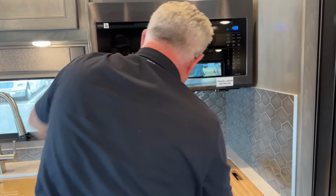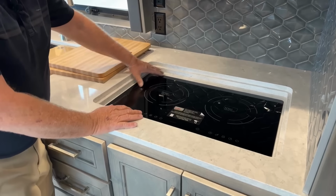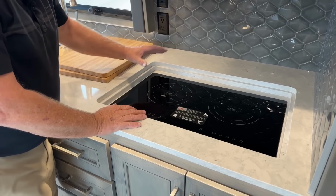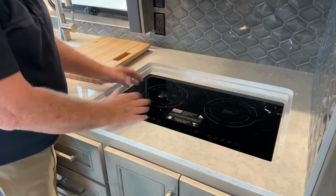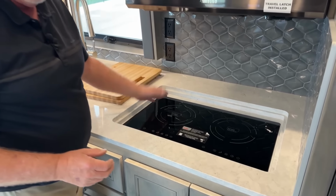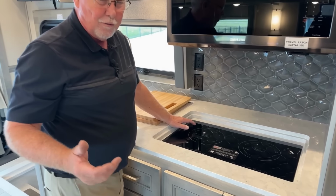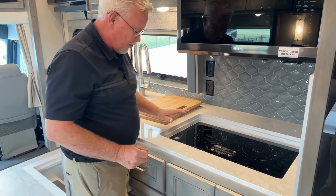Underneath, we have our induction cook surface. Now, this isn't one that lifts out. It's actually recessed in there, very nice. And to be honest, even if I had one that came out, I don't think you could use it outside. I would never do it. If I'm cooking outside, I'm using charcoal or one of my propane grills or something else. I don't need to take my induction out.